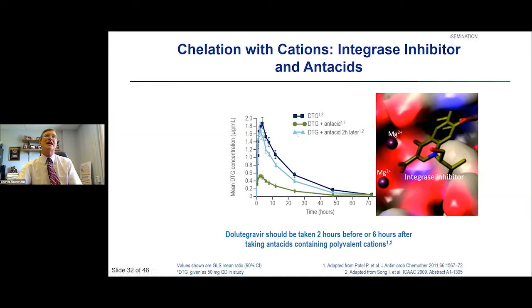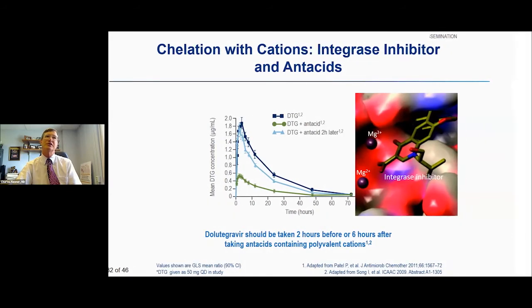If you give the antacid 2 hours after the dolutegravir, you still get a small drop in dolutegravir concentrations, but the trough concentrations are much more similar. And this is probably less likely to affect the activity of dolutegravir, especially if you give the antacid 6 hours after administration rather than 2 hours after, as was the case in this study.